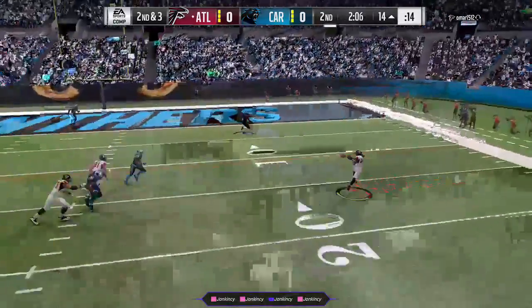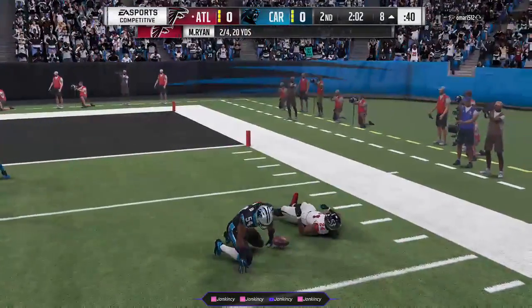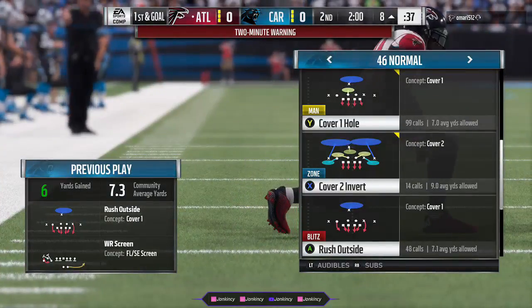Throw it with Ryan. Out to the flat. That's complete to his running back. And he's able to work it here to the 8-yard line. The 6 yards on the pickup, and it leaves him with a 1st and goal.